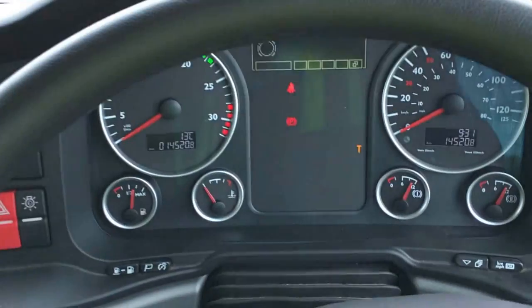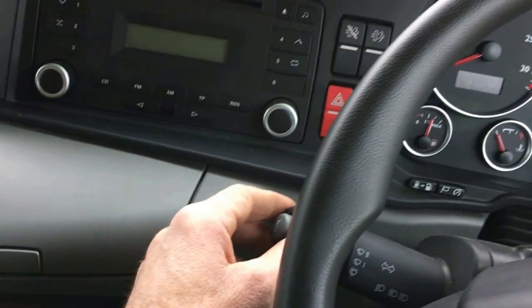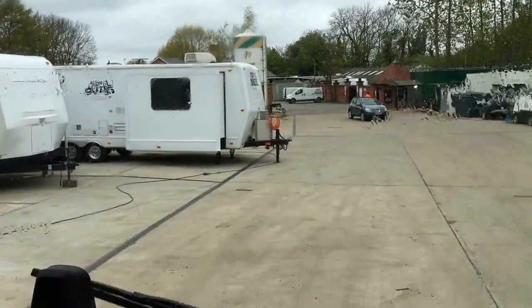Okay, show me how you clean the windscreen using the washers and wipers provided. So you get in the vehicle, turn the engine on, obviously check how each particular vehicle works. For this one we just pull the collar in, and that's how we clean the windscreen.